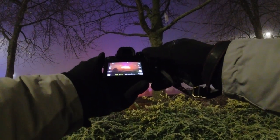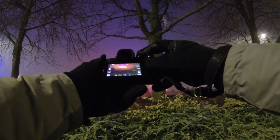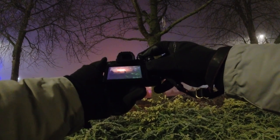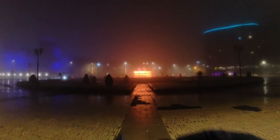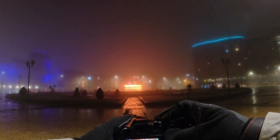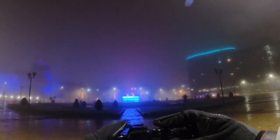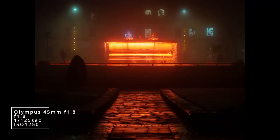That looks really good. All right, we've got this dude coming in from the right. I mean, it looks pretty cool as it is. That's very cyberpunk, I like that. Well, that's cool. Quite weird and abstract, but I like it.